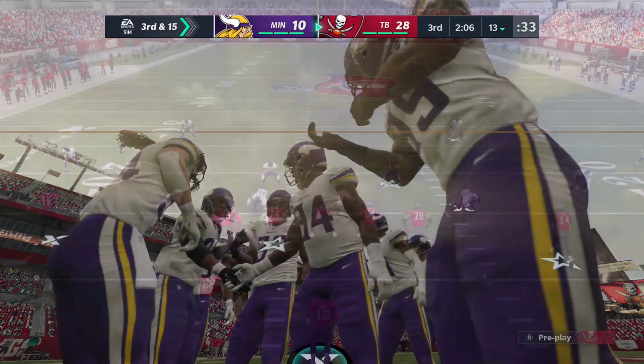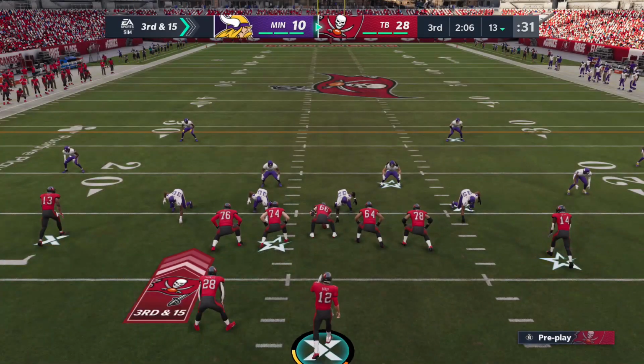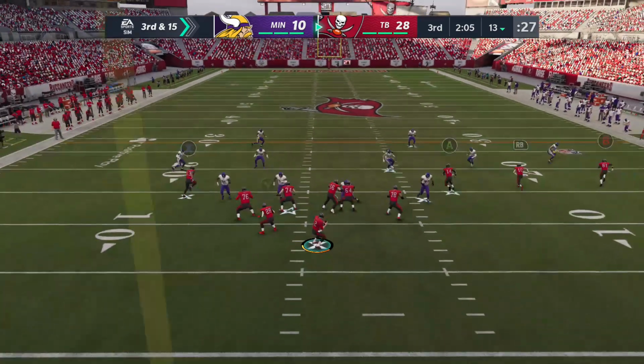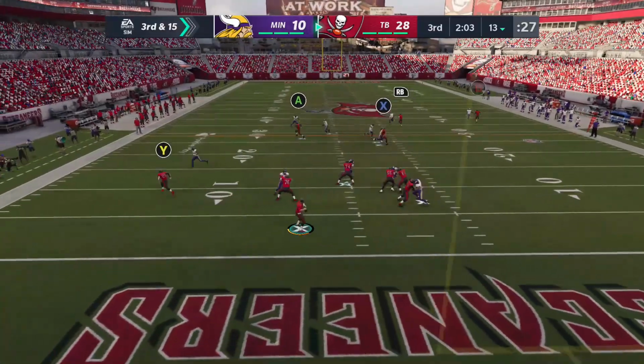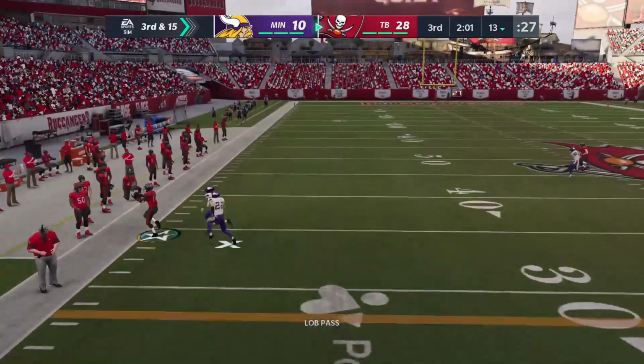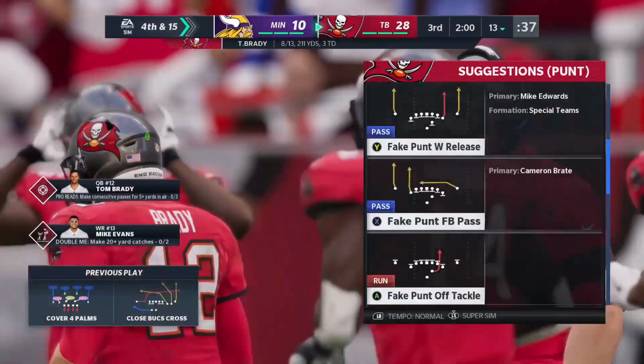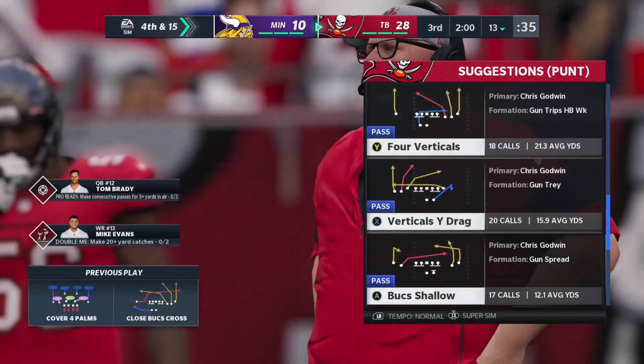The pressure really ratcheting up. They get the sack on 1st down, then a near sack. They got to him there just as it was leaving his hand. Yeah, they might need to change their pass protection scheme a little bit. Maybe bring another guy into the backfield to help protect the quarterback, because that was awfully close. Had to pass there, 3rd and long on your own side of the field. Just couldn't come up with anything.